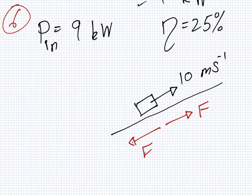Which law is this? Newton's. Which one? The second one? No. The first one. Newton's first law. Okay, so that's the first part. What's the second part? What is the driver force?